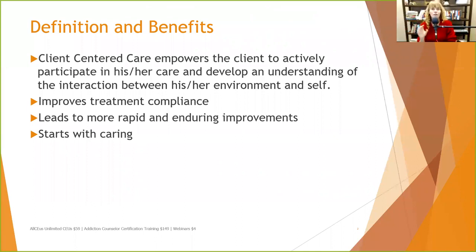And client-centered care really starts with caring about yourself. Definitely we want to be able to be proud of the work we do. We want to be able to provide the best treatment possible. We want to have a good reputation in the community, but we also got into this because we want to help people. So obviously we care about people or we wouldn't be doing this, but there's also the other benefits. It makes people enjoy coming to counseling. Some days not so much, but they see the benefit in it.